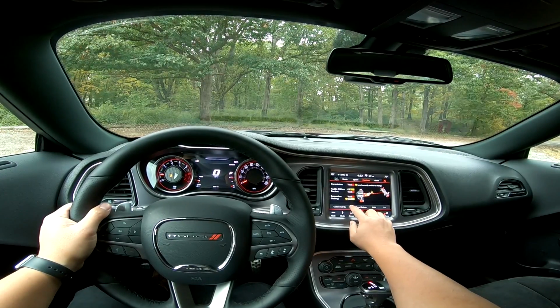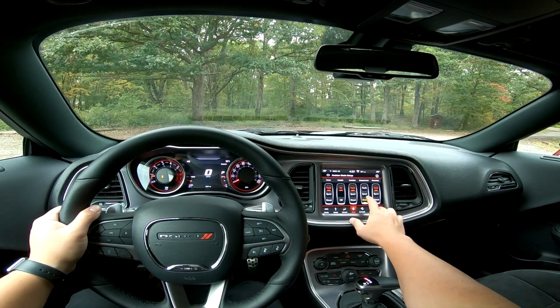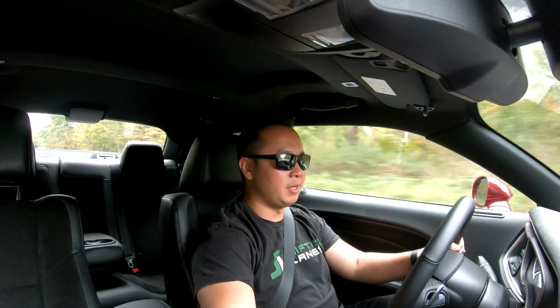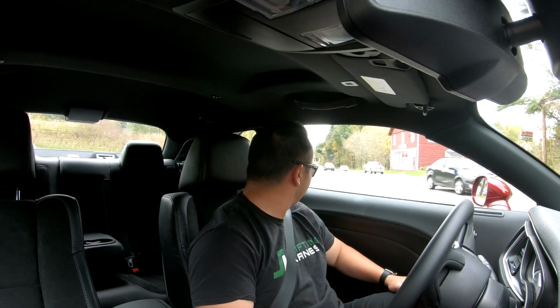I do want to make a note that when you're toggling through the different drive modes, there's a nice screen that pops up. So if you go through the custom setup, which is I think my favorite mode, you could customize the transmission, the traction, the suspension, and also the steering. So I think my preference is to have steering, suspension, and transmission in track modes, because that firms up everything and makes this feel like a much sportier car, and keeping the traction control on street mode.